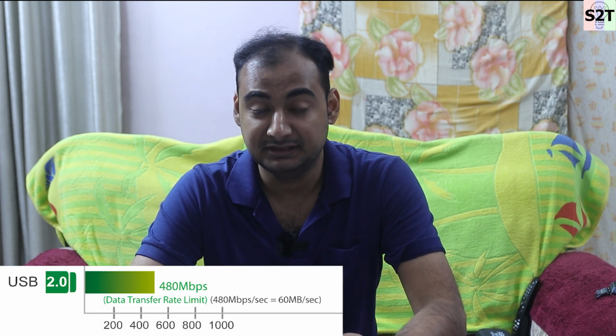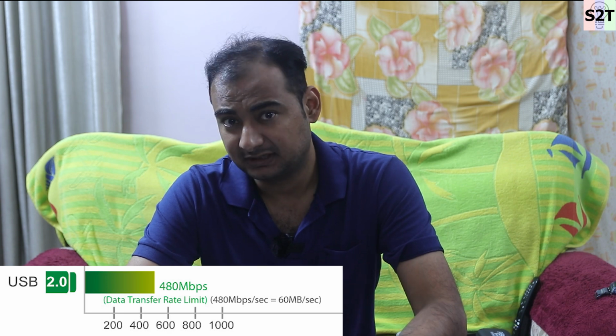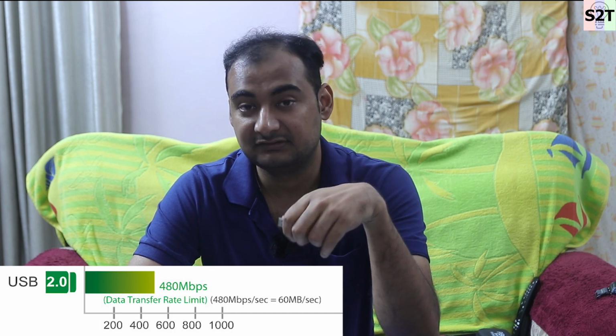The throughput of this USB 2.0 is not fast enough, meaning realistically you're only going to get 20 megabytes per second, maybe 40. Read and write both ways, because this is the limiting factor. It does not go faster than that. So even if the chips inside can actually read and write faster, the USB interface was the weak link.